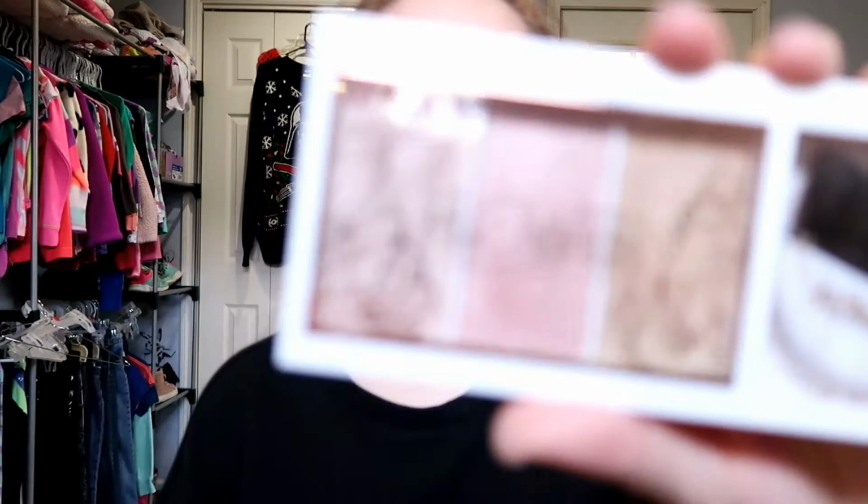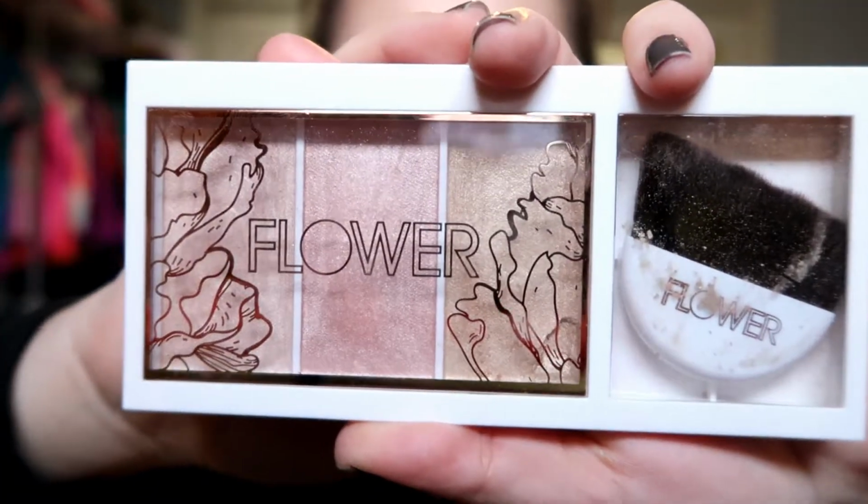And for highlight, I've been trying out a bunch of different stuff lately, but what I keep going back to and can't put down at all is this Flower Beauty Shimmer and Strobe Palette. This shade has a little chunk out of it. It had that chunk out of it when I bought it, but it was either this one or one that was completely crushed up.